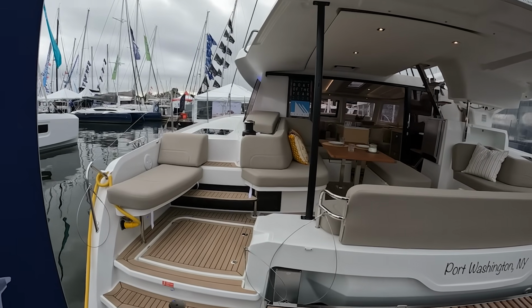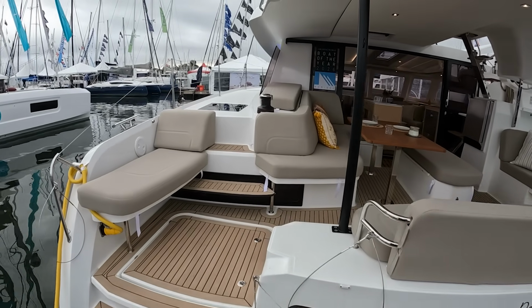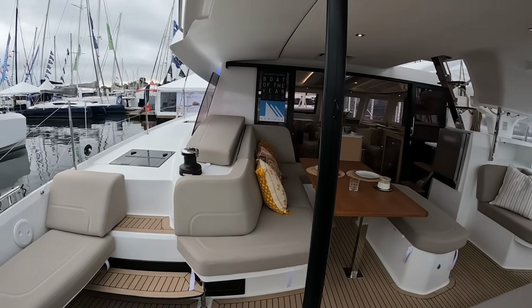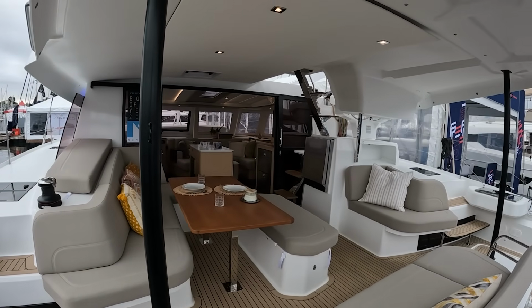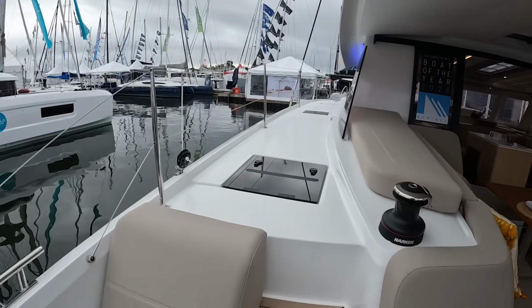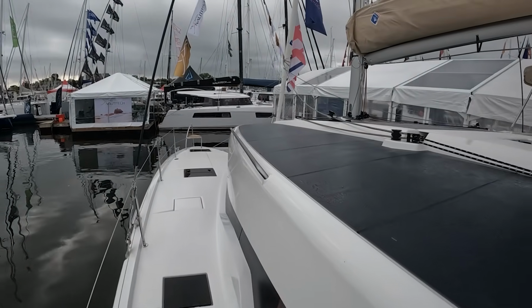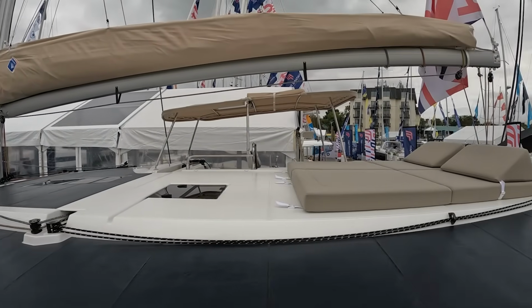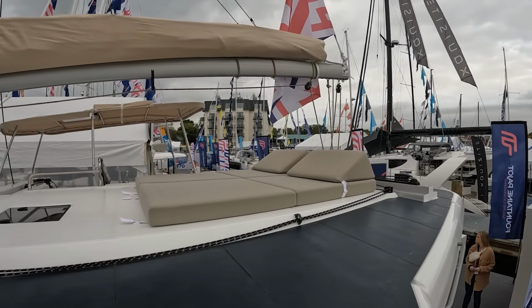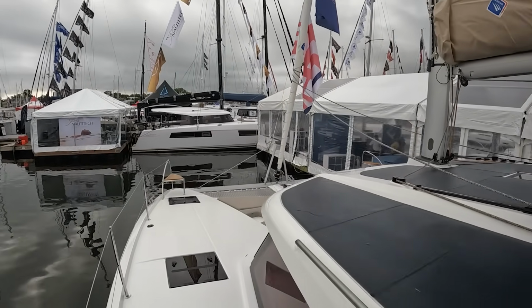One look at the hull and you can tell this is classic Fountaine Pajot DNA. It's smooth and modern and balanced. They didn't just restyle an older model here, they reimagined how a cruising cat this size should look and feel. The hulls are sharper at the waterline with a hard chine that improves performance upwind and gives a nice boost to stability. So yeah, this cat isn't just a floating condo, she is actually built to sail.